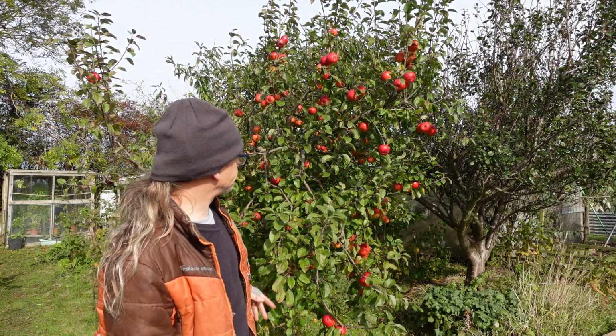Right, so what we've still got growing at the allotment in October, we've obviously got the apples, turning a beautiful red colour there. I'm just taking a few a week, hanging onto the tree. If it starts getting a lot more windy and the windfall increases, I'm going to start taking more, but at the minute just a few a week to keep us going.